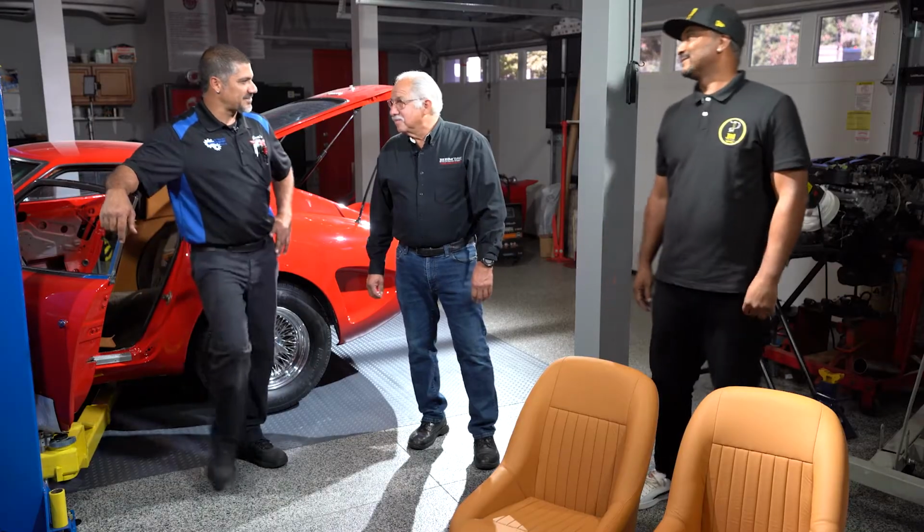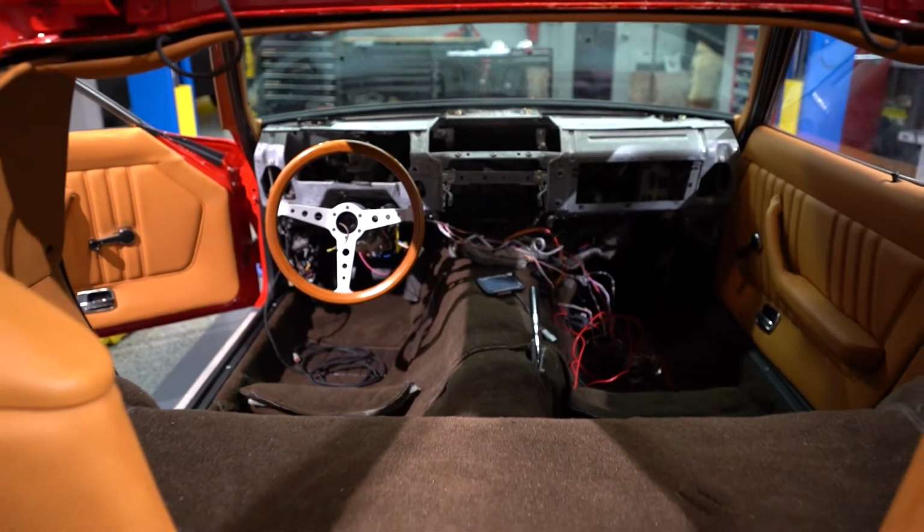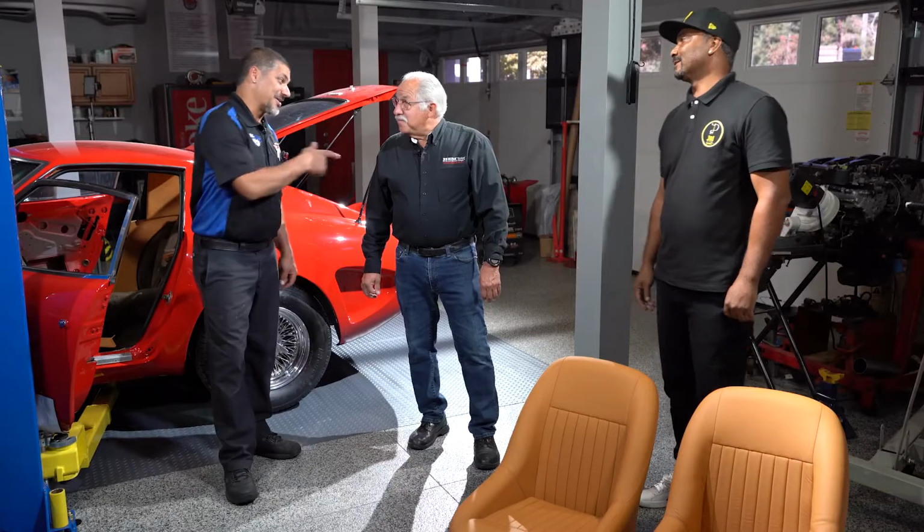Well, Doug, Jay, this is the fun part, for me at least, because I don't have to do a lot of work, but you've got a lot of work ahead of you, because you're going to completely redo the interior of this car, making it look like an exotic. Oh, yeah. You've got a lot of managing to do. Yeah, this is going to be great.